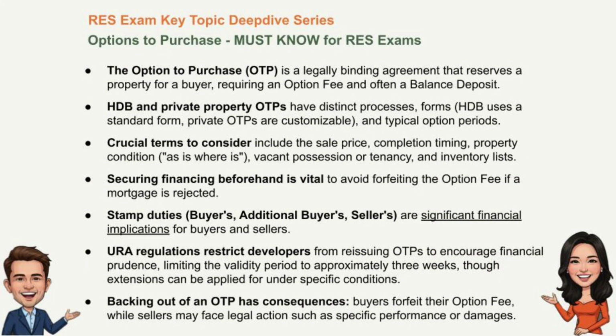What happens once those boxes are checked and the intent is registered? Once all these prerequisites are met and verified, the buyer and seller can then negotiate and agree on the purchase price.